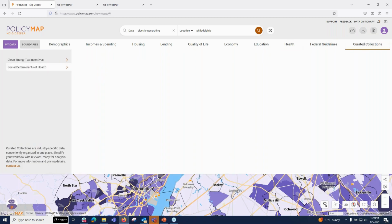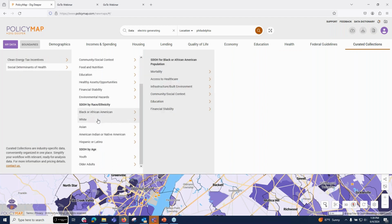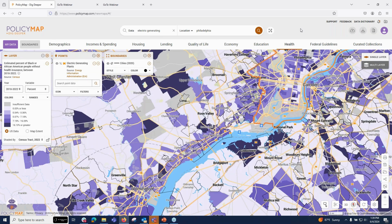Awesome. So that curated collection will provide a lot of breakdowns by race and ethnicity and by age across mortality, access to healthcare, infrastructure and built environment, community social context, education, and financial stability. Awesome. And then another really good question is related to transportation deserts. What sustainable modes of transportation are frequent in a region?